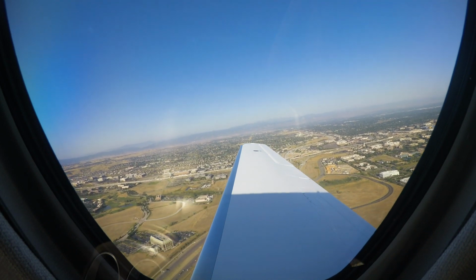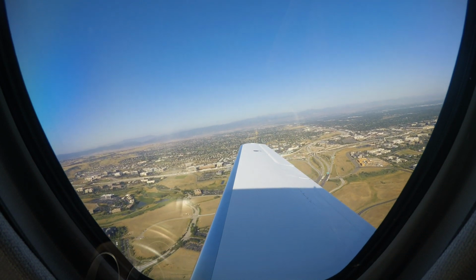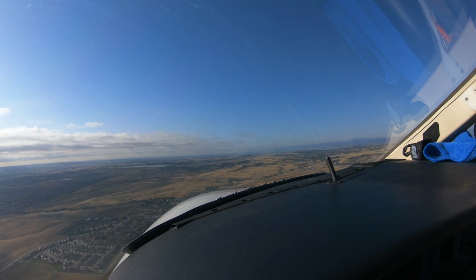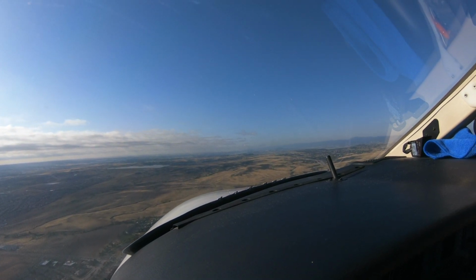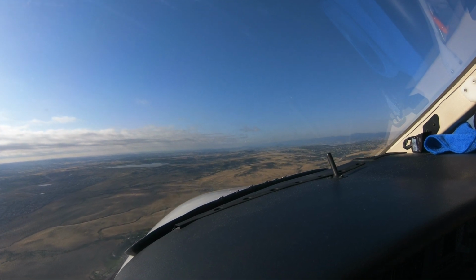Traffic. Traffic. Continue runway heading. The Grumman. Traffic. A mile heading to your left. You're climbing above him now. Cut back down to departure. Altitude. Going to departure. JetLinx 525. What about 1,000? Good.